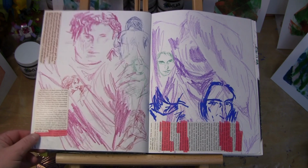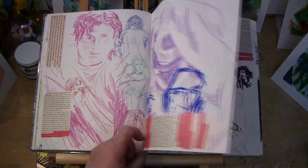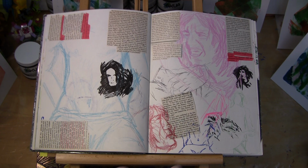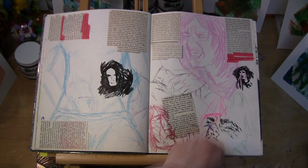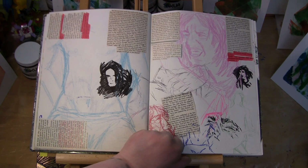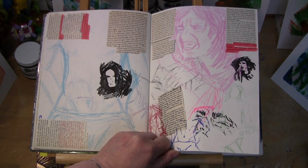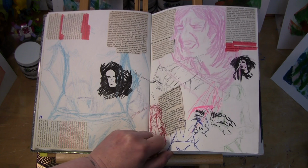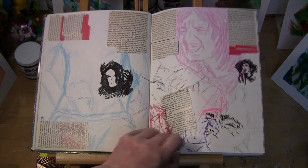I'll have to try and remember that. Some of these spreads have it, because these are all cool tones, mostly purple, right? And I quite like the marks in this little black drawing. I don't know if that's a brush pen or I was being really flippant, for lack of a better word, with a marker, because it has a really nice brushy look.